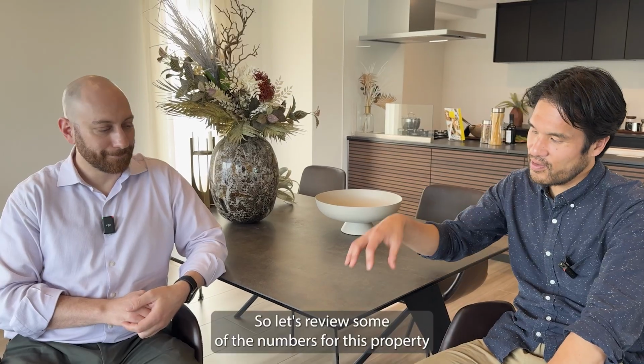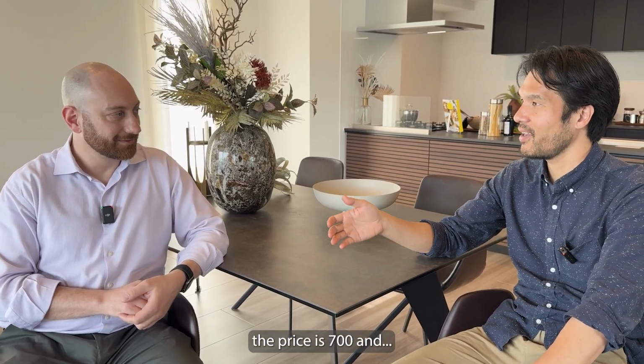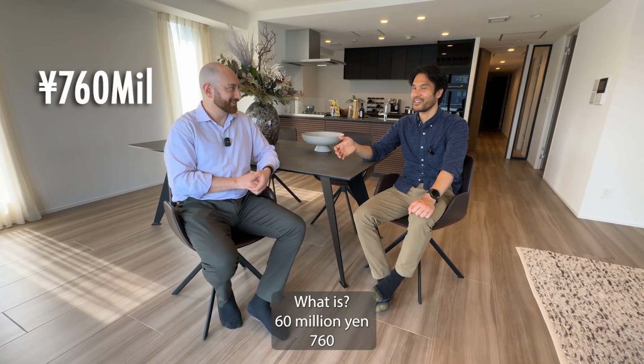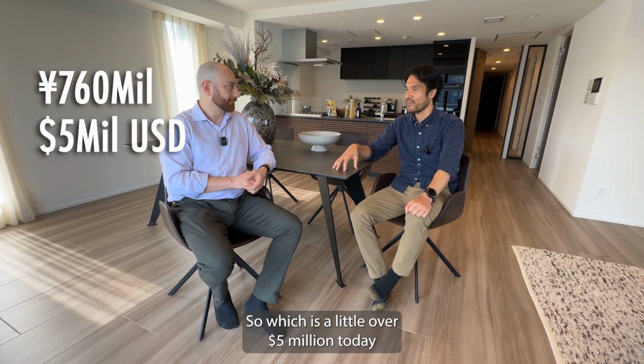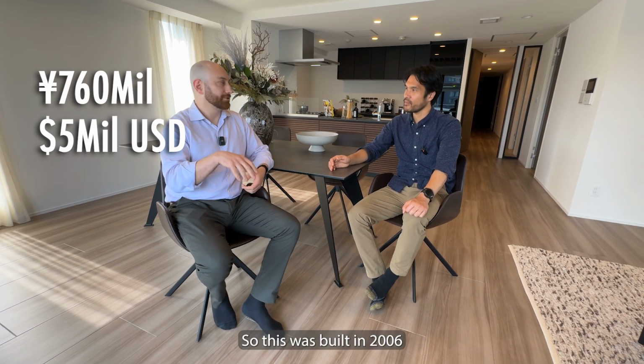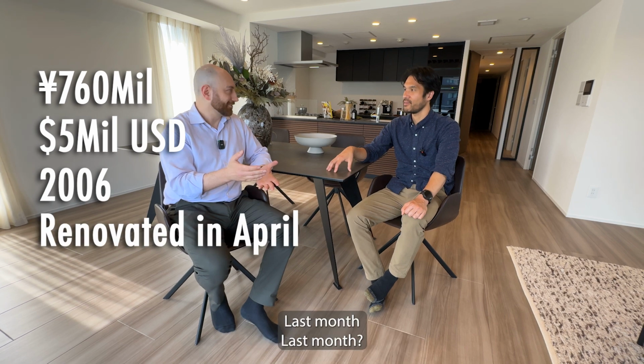Okay, so let's review some of the numbers for this property. The price is 760 million yen, which is a little over $5 million today. What year was it built? This was built in 2006. And when was it renovated? Last month. Yeah.